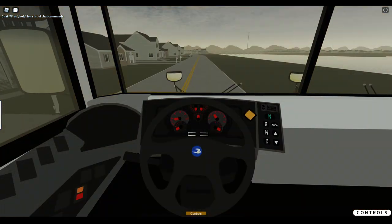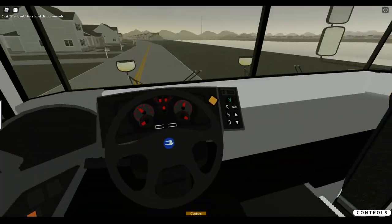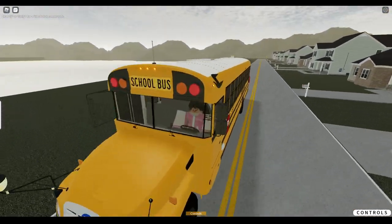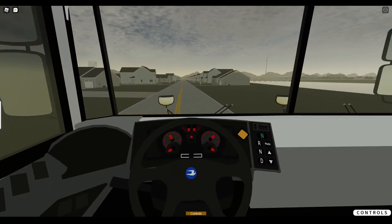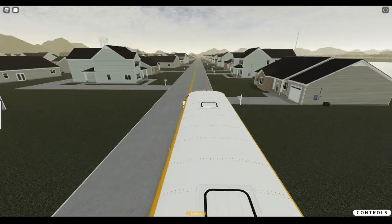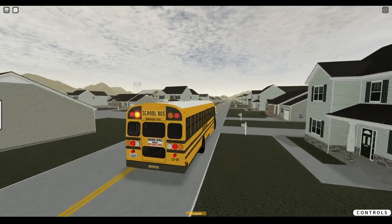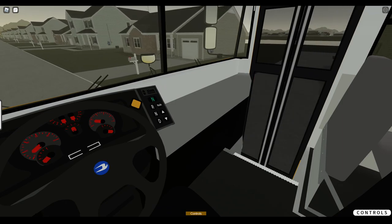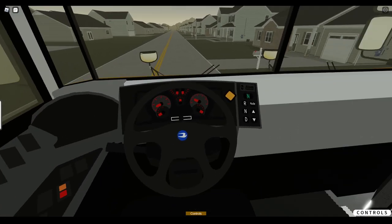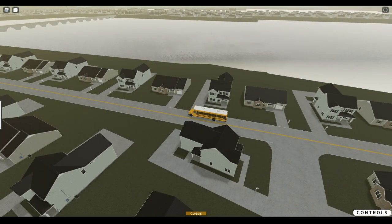Yeah, that's a weird parking brake sound. The wipers work? No, they aren't. Okay, well, they're very small. Didn't I come through this way? I came over that way. There's some buildings over here.